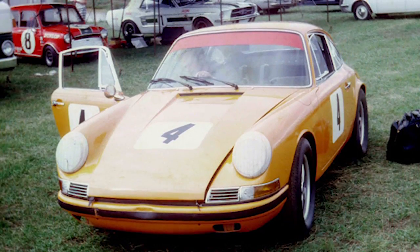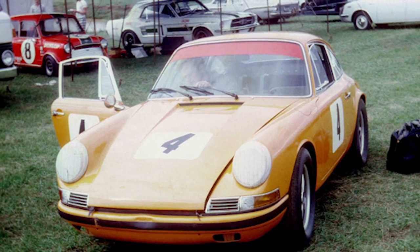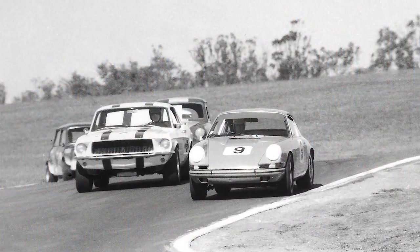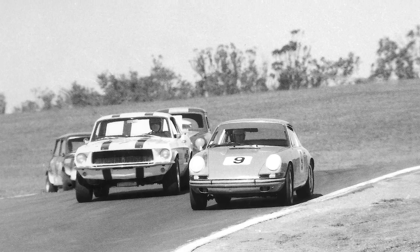Absolutely. With its high-revving 2-litre Carrera 6 engine producing more than 200 brake horsepower, the lightweight 911 TR had great handling and braking, combined with tremendous rear-wheel traction and rock-solid reliability that its fragile V8-based competitors could only ever dream about. Hamilton duly piled on the points in the 1969 ATCC, which after 4 rounds came down to a nail-biting showdown at the final round in Tasmania between the Porsche driver and Pete Gagan in his V8 Ford Mustang.